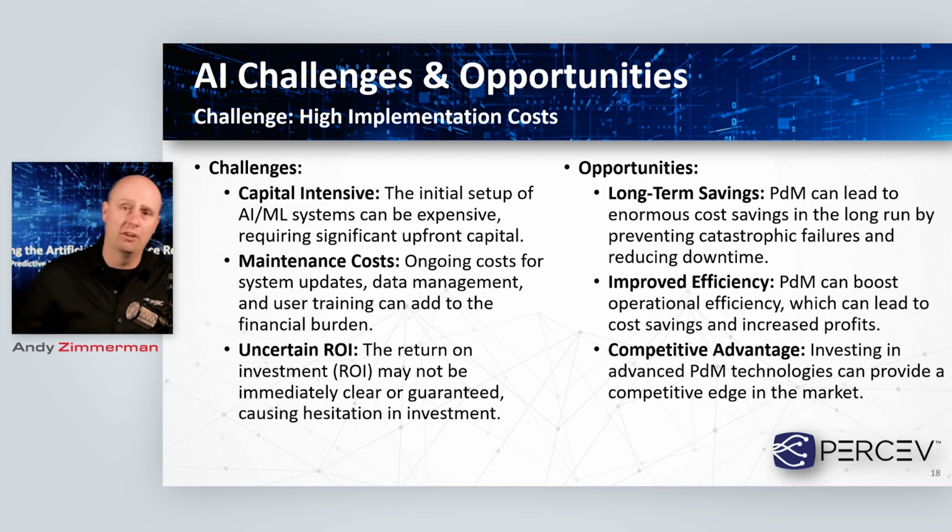So I'm going to turn that around, though, and talk about opportunities. Right? Let's say we take this hurdle. It's going to provide a variety of benefits to that company. First and foremost, long-term savings. Predictive maintenance in general can lead to enormous cost savings just by predicting catastrophic failures before they happen. The typical example here is if you have an application that costs you $10,000 per hour when it's down, and it's down for 3 hours every quarter, right? Well, if you're able to prevent one downtime incident and that system costs $30,000, it's paid for itself.